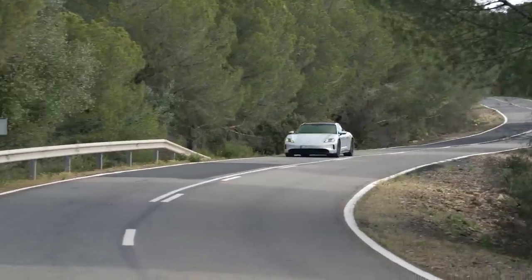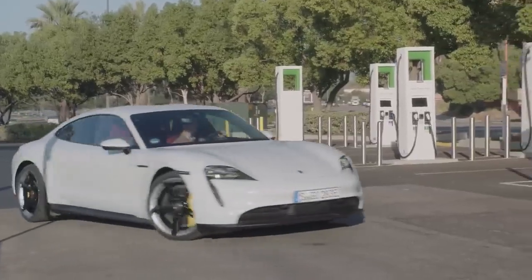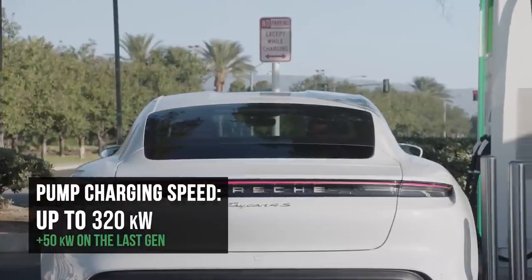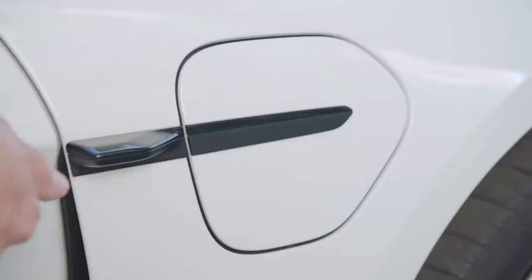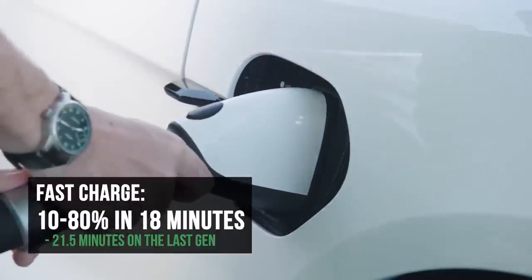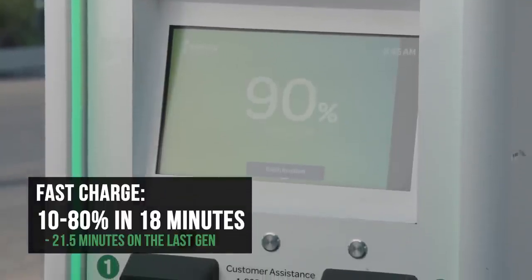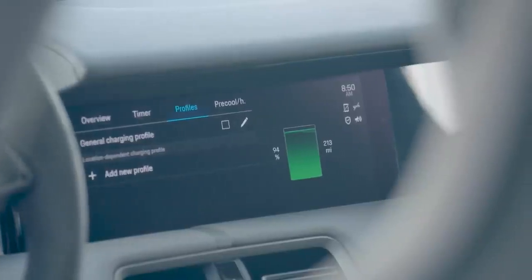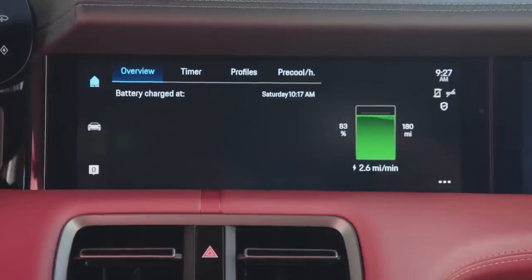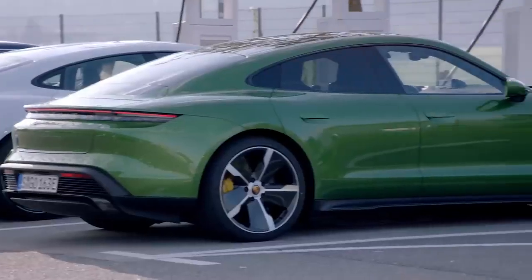Okay, so we were talking about braking, and while the latest Taycan has more powerful regen, it also offers faster fast charging, up to 320 kilowatts at the pump versus 270 kilowatts from the previous gen. In ideal conditions, that translates to a 10 to 80% fast charge in just 18 minutes, whereas previously it took 21.5 minutes. And so you're thinking 3 minutes, big deal, but keep in mind it's also a larger battery pack. So from 10 to 80% means you're putting in more energy, another 9 or so kilowatt hours in less time.